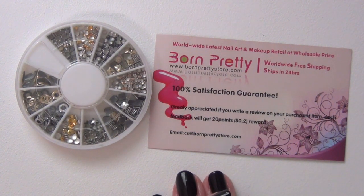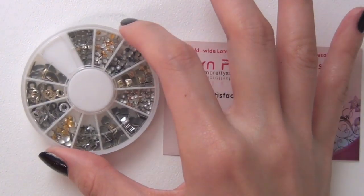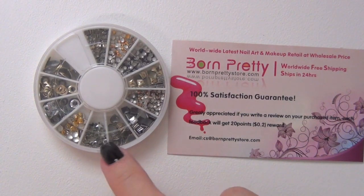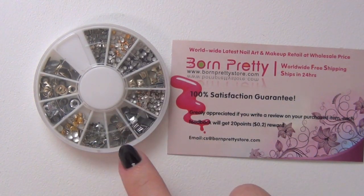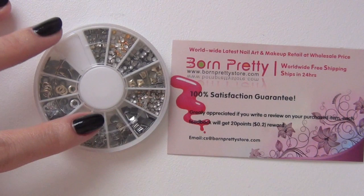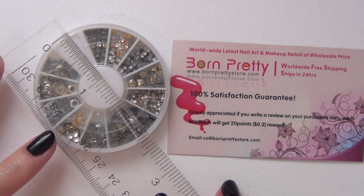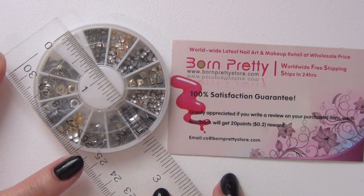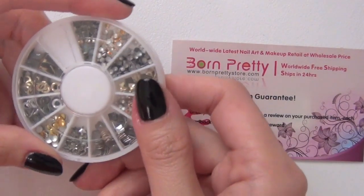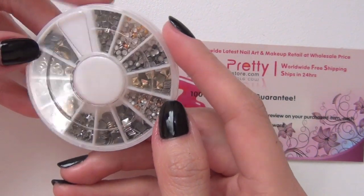So when they asked me to pick out one product to review, I was really excited to pick out this stud wheel, basically a wheel with 12 different compartments, and each one of them contains a bunch of studs in different sizes and shapes. The product is sold on the Born Pretty store for $4.98. It measures almost 2.5 inches across. I don't know the exact number of studs in each compartment, but I know that there are 12 different designs, and there's just a lot.